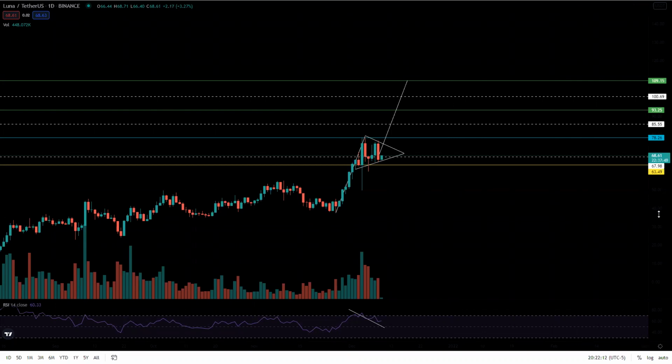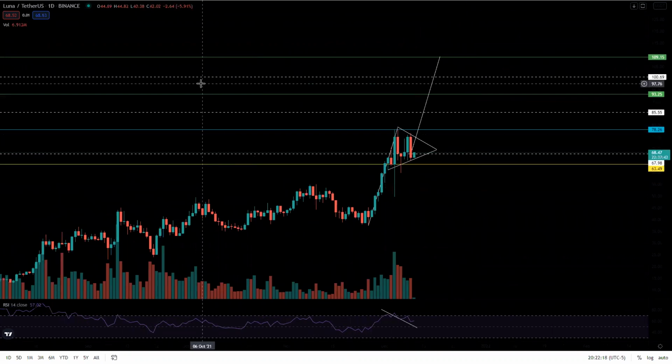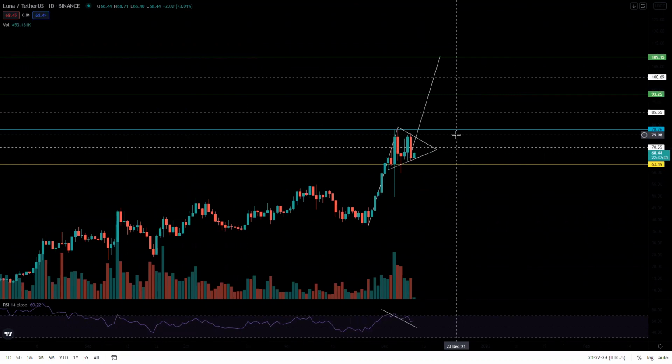We are going to be looking at Luna. Okay, so we are looking at the LUNA/USDT pair on TradingView, which is a free platform. Okay, I need to change this back. Sorry. All right, there we go.